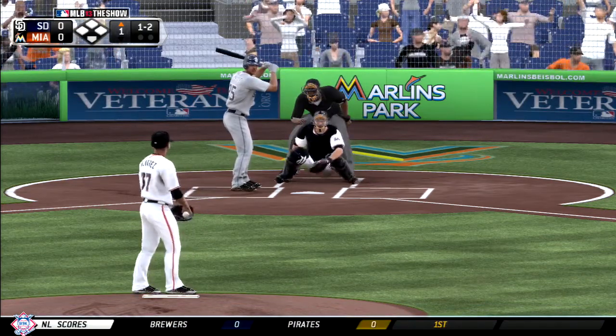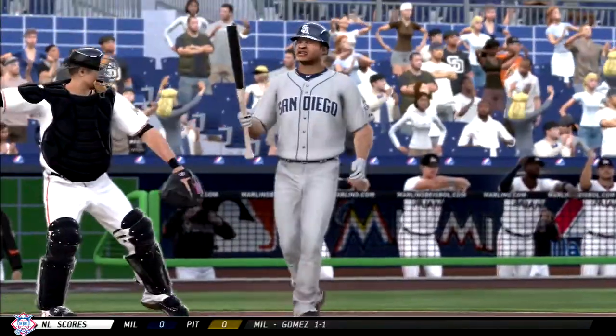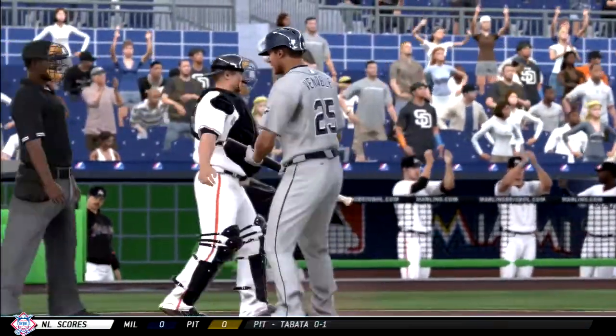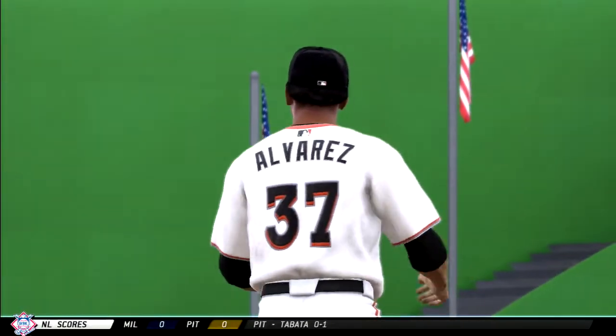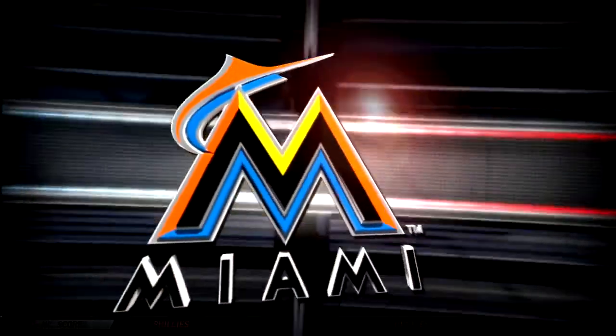The pitch. Nice changeup that time gets him to swing right through it as the leadoff man is down on strikes to open up the ball game. So the leadoff man set down here in game one.